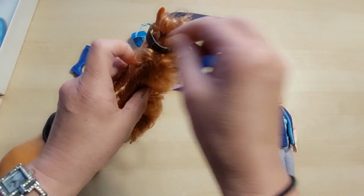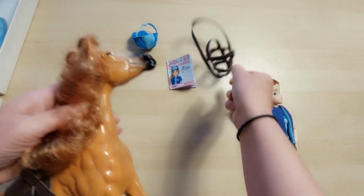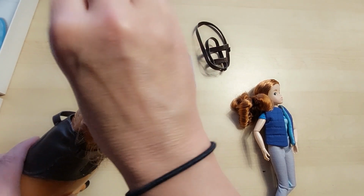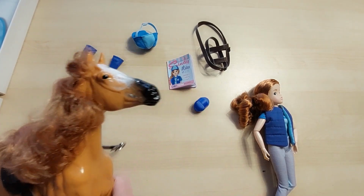In fact, does that come off easy enough? Yeah, bit of Velcro. Shall we release you, pony? We will. There you go. Let's release you. That's it. Let's get this mane brushed down. Make you look a little bit prettier. That will do for now. We ain't got time to do that all day.